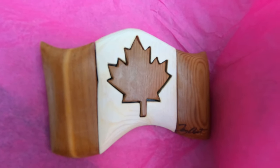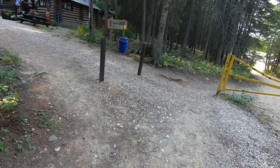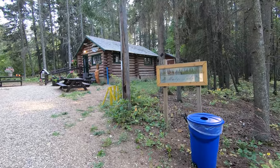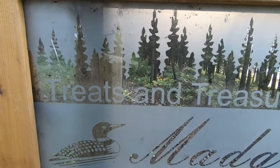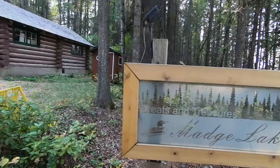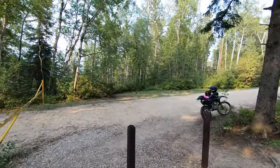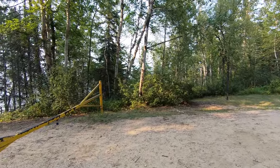Check it out, fridge magnet for the trailer. From this little store here. Treats and Treasures, Madge Lake. Nice little store there, totem pole. Featured this in my other video of Duck Mountain. The store was closed at the time. It's nice to actually get in there and get something.